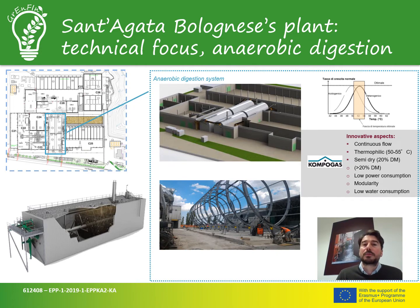The heat insulation has to keep the temperature inside between 50 and 55 degrees, which is the ideal temperature for the anaerobic digestion. The energy needed is obtained using the thermal energy produced by a cogenerator that is already installed by the existing landfill. This cogenerator uses the biogas released by the landfill, and eventually this thermal heat is integrated with thermal energy that is taken from a natural gas boiler.